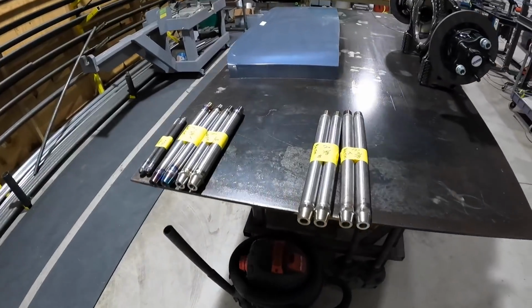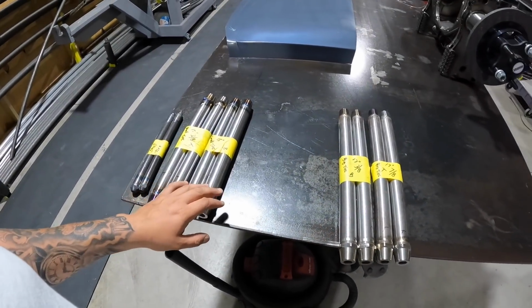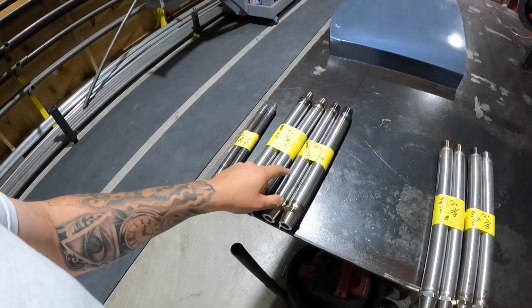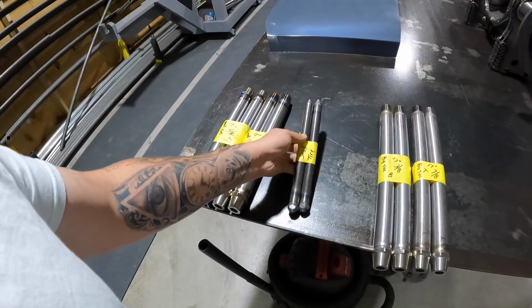Here's our four-link bars. Right here, this is the big tire setup. You got the tops and the bottoms over here for the radial setup. And here is the anti-roll links for the small tire.